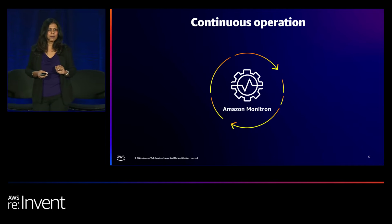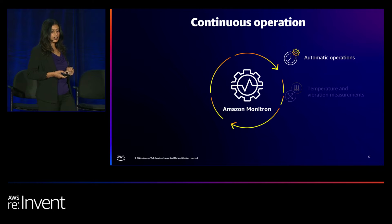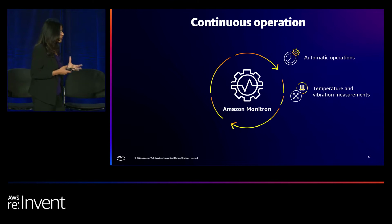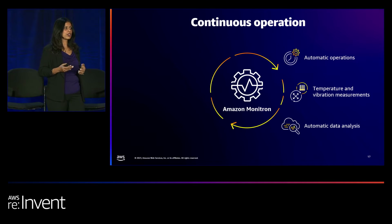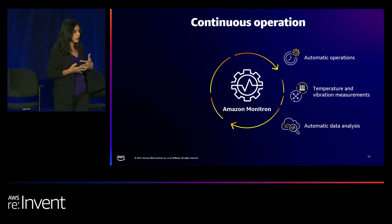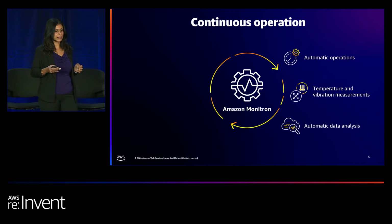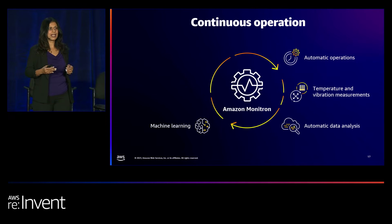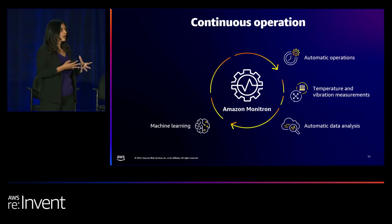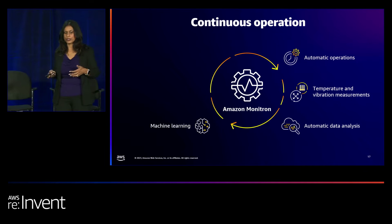Just to summarize, Amazon Monitron is not a planned or a reactive service. It is a continuous, real-time and automated service which continuously collects temperature and vibration measurements from the assets. This data is then transferred to the cloud where it is analyzed using ISO standards, ISO 20816 vibration standards, as well as the sensor data being analyzed by the machine learning models that have been built. The machine learning models are in a learning phase for the first 14 to 21 days after installation. They listen for incoming sensor data, analyze the data, learn from the data, and then predict failures in the future.